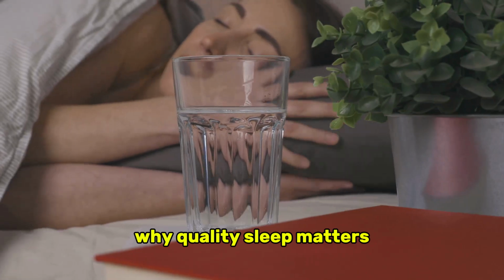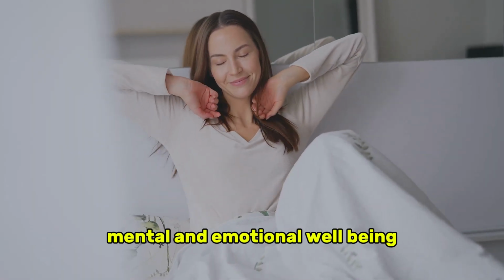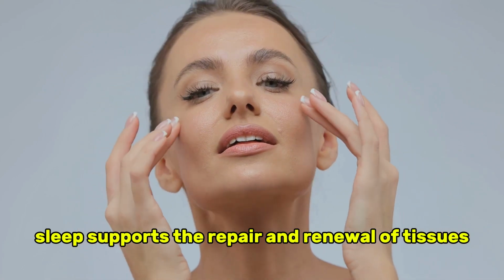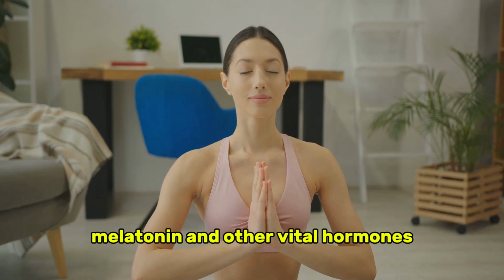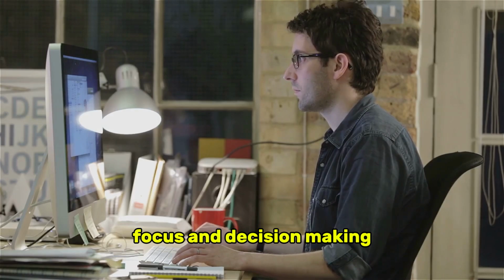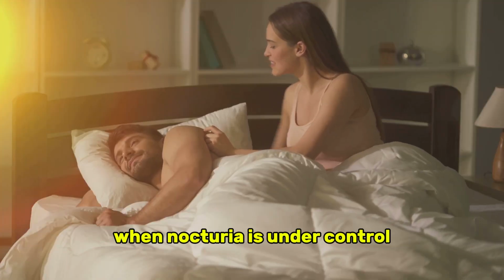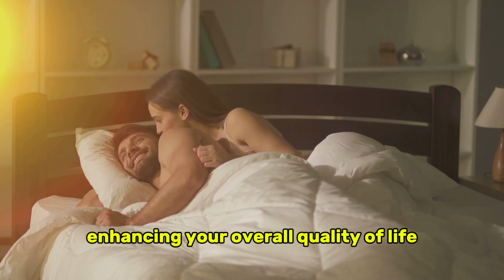Why quality sleep matters. Uninterrupted sleep is essential for your physical, mental, and emotional well-being. Here's why. Cell regeneration. Sleep supports the repair and renewal of tissues. Hormonal regulation. Proper sleep balances cortisol, melatonin, and other vital hormones. Cognitive health. Rest improves memory, focus, and decision-making. Immune function. Sleep strengthens your body's ability to fight infections. When nocturia is under control, you allow your body to fully recharge, enhancing your overall quality of life.